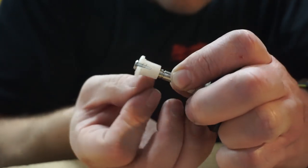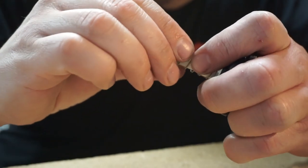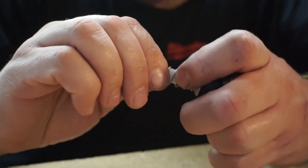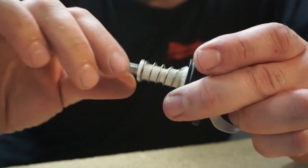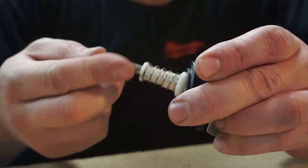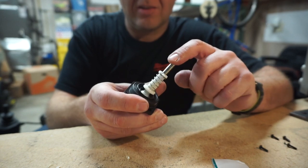There we go. And then this will just snap into place once it gets down there. There we go. Spring pushes up, holds that in place. Just twist this around, make sure it's actually seated in there. Looks like we're good to go. Oh yeah, that's nice and firm. This thing actually works like it should now.